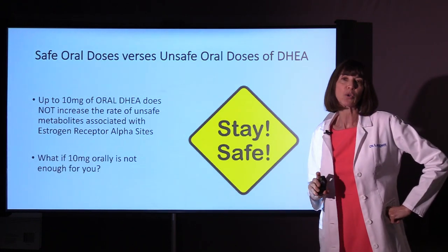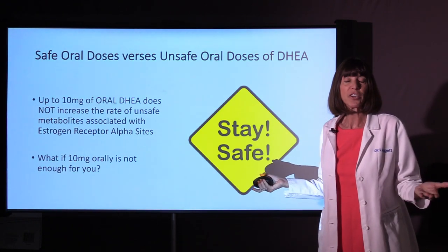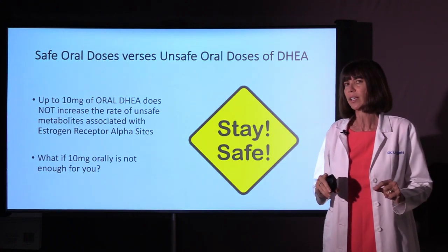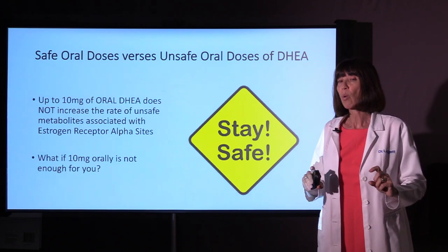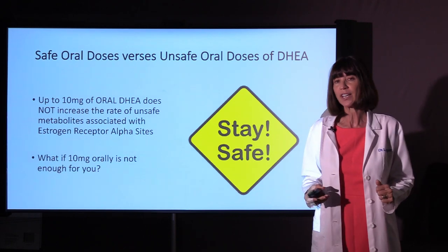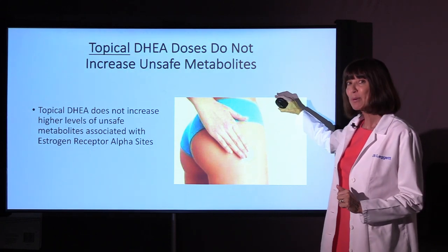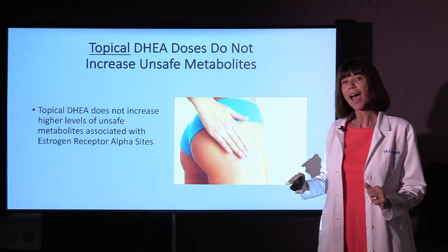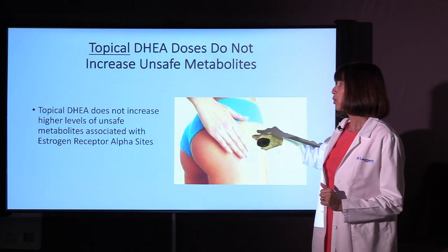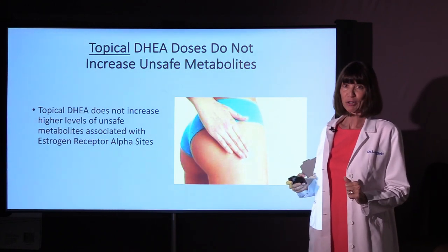But what if you test your hormones? For instance, ZRT saliva profile 1 has DHEA as one of the hormones it tests. Very important for adrenal function and the ratio of it with cortisol. What if you're already taking 10 milligrams orally and your DHEA is low? What do you do then? Topical DHEA doses do not increase unsafe metabolites. So you use topical DHEA above and beyond 10 milligrams orally.